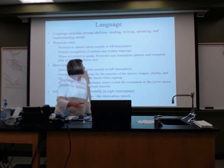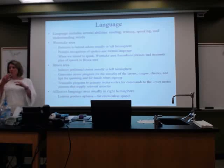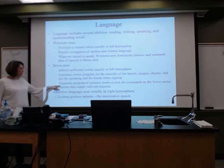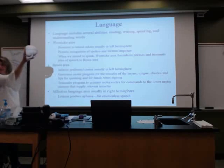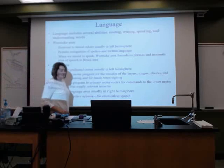It's kind of cool. Would that be hands in writing too, or just for signing? Well, when people are doing sign language, I guess because that almost becomes a procedure for them, this is the reason they put it with the Broca area. It transmits the program to our primary motor cortex, that area of the brain, so that it can make those muscles work.